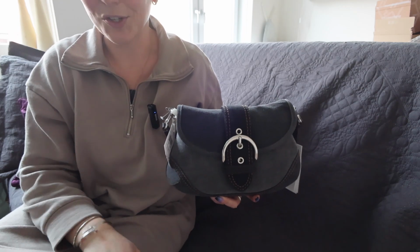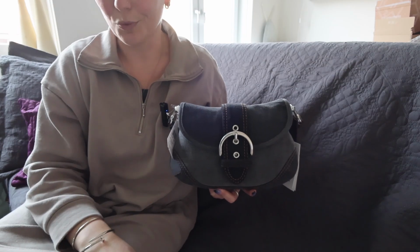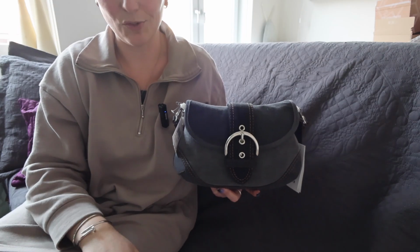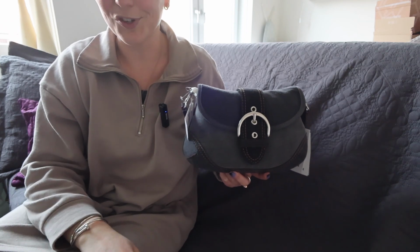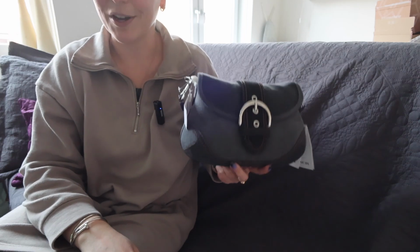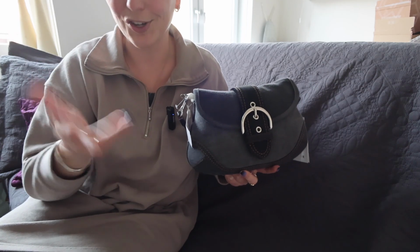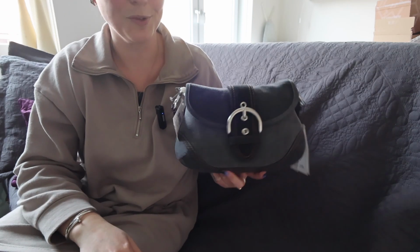For me, that is just really too much. Also, I think my preference would go towards the Coach Rowan, and that's also a style that hasn't dropped over here. So I think just as with the previous drop from which I have this Coach Soho denim bag, it might take me a year to sort of catch up with the trends and add something from the latest Coach denim drop to my collection.